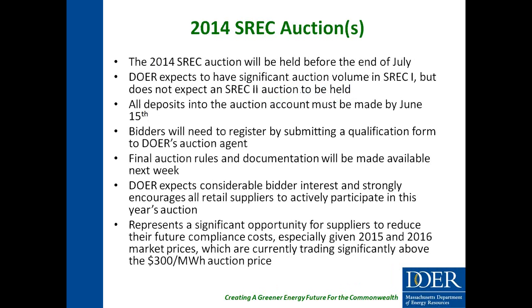And lastly, before we move into the form, just a reminder, we will be holding an auction this year, and the auction account is open for deposits. We'll be making some announcements about the rules and parameters of the auction next week. And it will be held, as always, before the end of July.